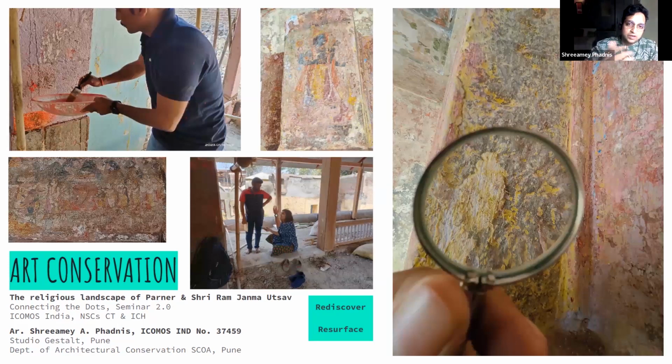We also discovered some beautiful wall art, as you can see on the right in the magnifying glass. This is plaster. You can see the strands of hay. There are many techniques of frescoes and murals, wet on wet, dry on wet, things like that. So we only just rediscovered this right now. This is our latest discovery over there.